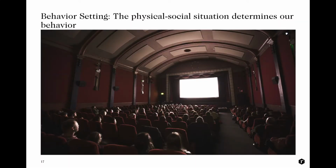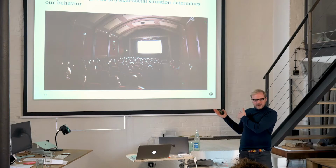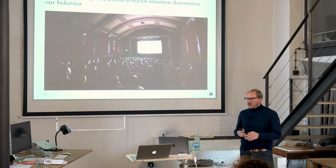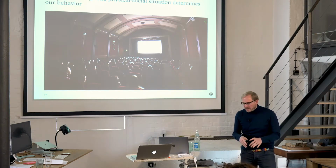Last theory is by Roger Barker. It's the social situation that determines behavior. For example, you will observe the same behavior in a classroom or on a playground or in a cinema. Everyone is facing the same direction. Everyone's inside there for maybe 2 hours. People are only whispering. When you go out within the 2 hours, you bend down.